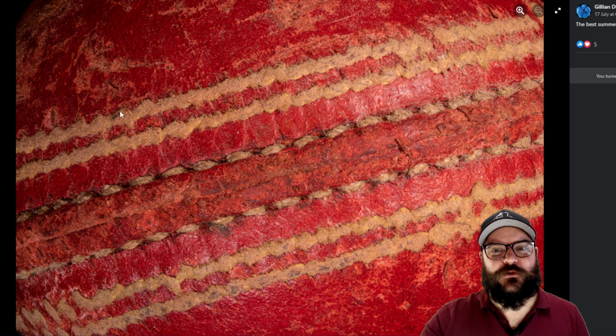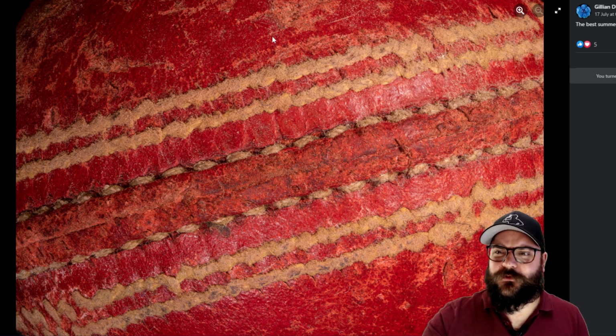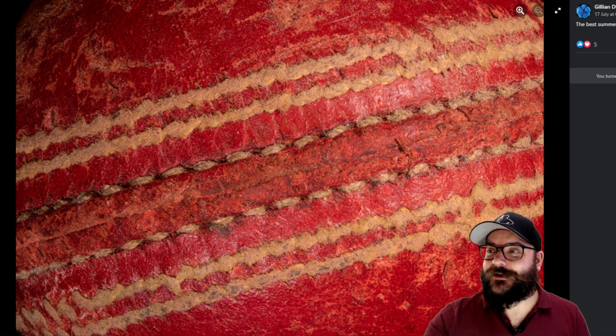Of course, you've also got this lovely red color coming through, which matches nicely with the tan of the seams. Overall, it's a really nice macro photo, a lot of detail and a lot of color. Thank you very much for your entry, Gillian.